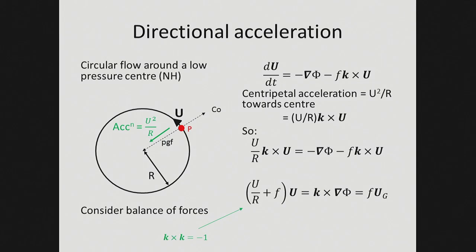That's true in all cases of something going round in a circle. The actual force is, of course, the pressure gradient force, which points inwards towards the low pressure, and Coriolis, which in this case points outwards at that point P. Effectively, there must be an imbalance between these two. The pressure gradient must be stronger than the Coriolis force in order to allow the wind to blow round in a circle. And we express that by looking at the momentum equation. This says that the acceleration is the resultant of the pressure gradient and the Coriolis force.